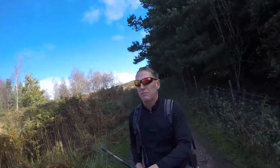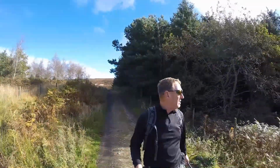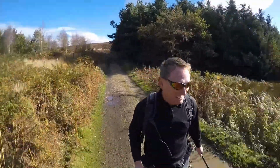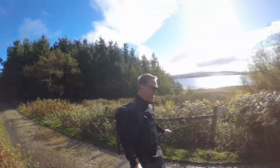I'll have to ask someone how far the butts go, because I've got to go miles across that way towards Kettlewell. Oh, I didn't tell you that, did I? Going to Kettlewell. There's a reason. Been here before. Oh, look at that now, beautiful.